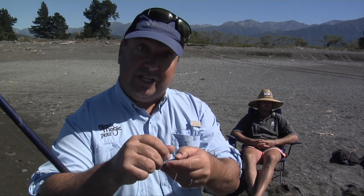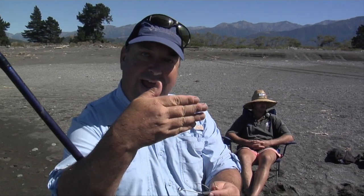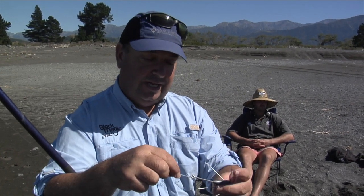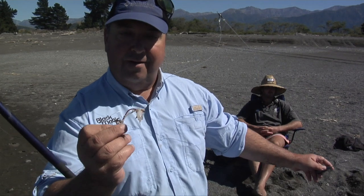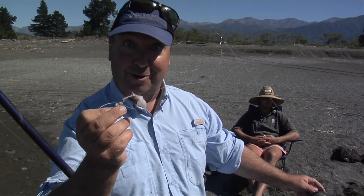These are pretty much essential for surf fishing for two reasons. Firstly, they hold your line out so the waves don't drag it in, and they really do control your bait in the water so it doesn't get washed up and down the beach. Then we've got some 60 pound Black Magic fluorocarbon, a three-way swivel, a branch trace, and a four-barrow wasabi hook. And obviously we're using crayfish tail for bait, which is working really well.